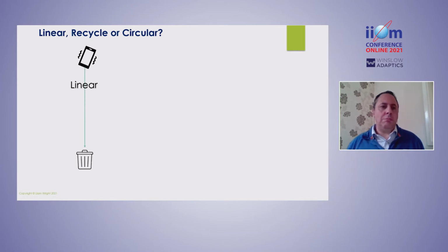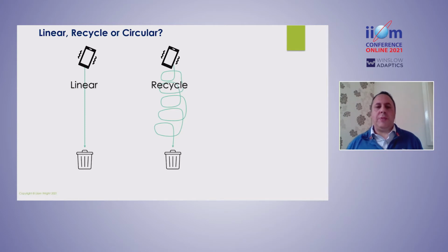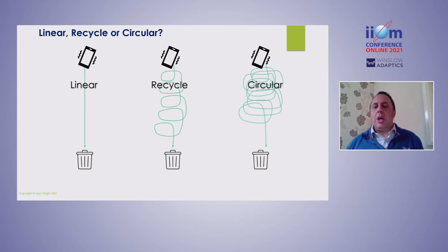In a linear economy, you buy your mobile phone, you use it, and when it breaks, you get rid of it. In a recycle economy, you might have a product that has several updates during its life cycle that extend the product life, which may include things like replacing batteries and the like. But in the circular economy, change is pretty much constant, in the sense that the product is continually updated and serviced whenever it is needed to keep the product in service as long as possible and extend the life of the product. So when it is finally disposed of, it is totally worn out.